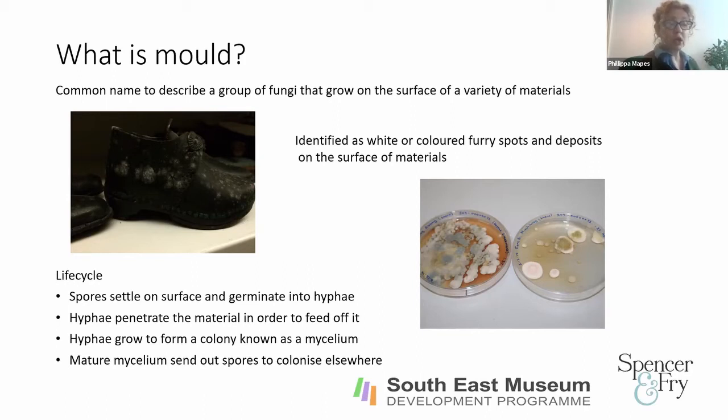Identified as white or coloured furry spots and deposits on the surface of materials. So we can see the clog on the right, that's a leather clog. It's got some white furry mould deposits, and we can see on the right hand side the Petri dish, some examples of coloured mould. So there's some blue ones there. The right hand Petri dish has got a circle of pink mould, and moulds produce these colours as a protection against light, because they're sensitive to light. So these coloured products that they produce also protect them from light.